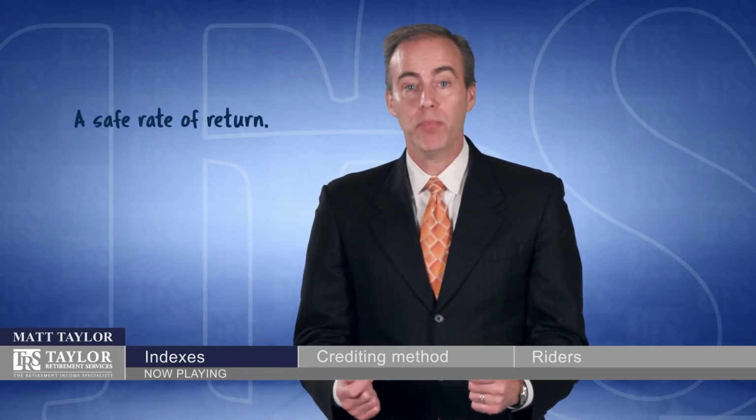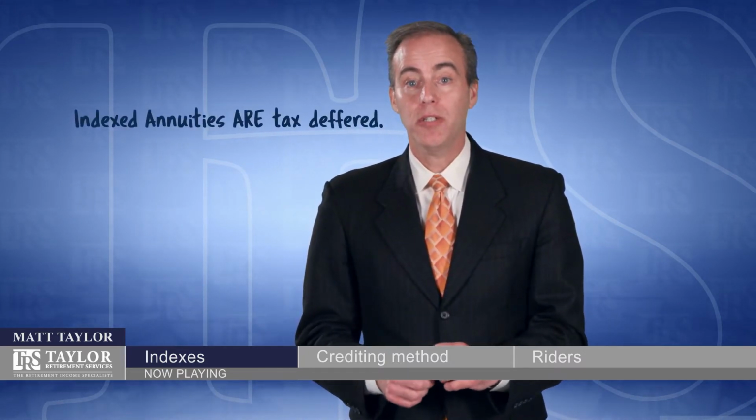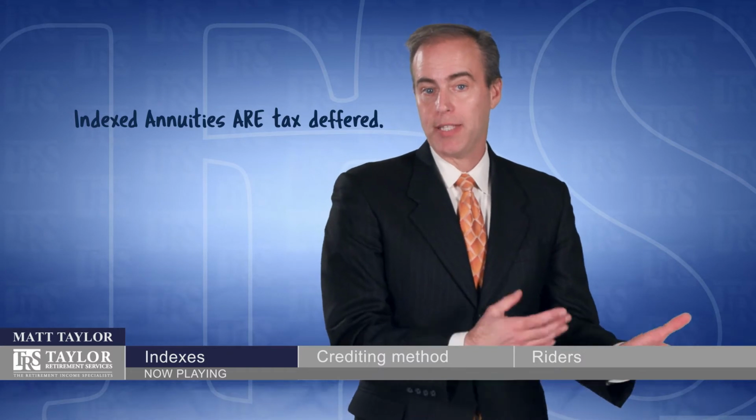So if you're under the age of 60 and you really like this concept of the indexed annuity, it doesn't mean that it's wrong for you. It could still be right. The indexed annuity is popular for folks 60 to 75 who were aggressive, who are now becoming moderate. But it's also popular with folks of any age who want to get a good rate of return but do it safely.